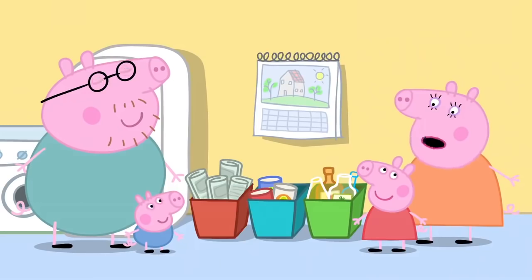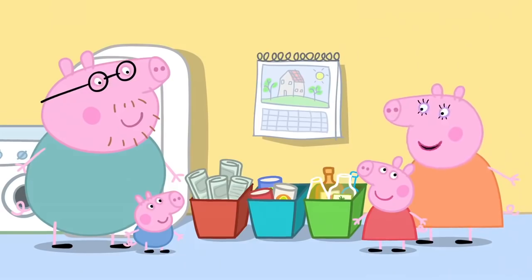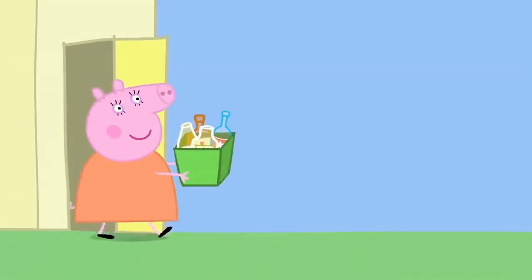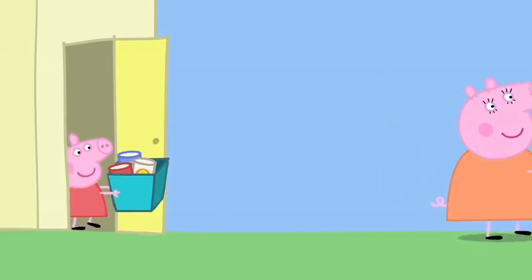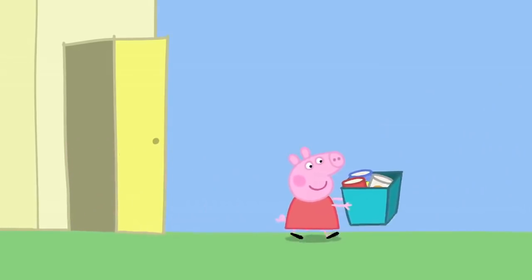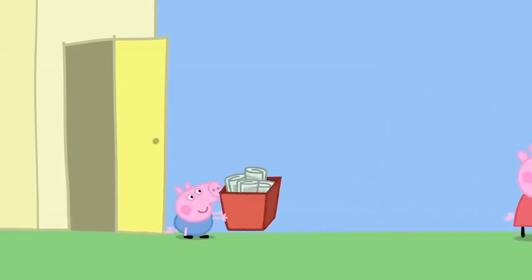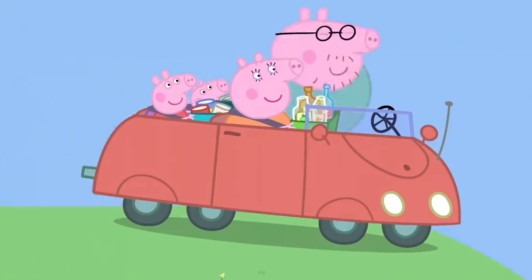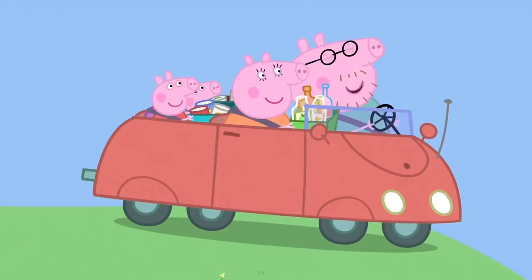Now that we have collected enough things, we can go to the recycle centre. Hooray! Let's go! Mummy Pig has the bottles, Peppa has the tin cans, and George has the newspapers. Is everybody ready? Yes, Daddy Pig! Then let's go!